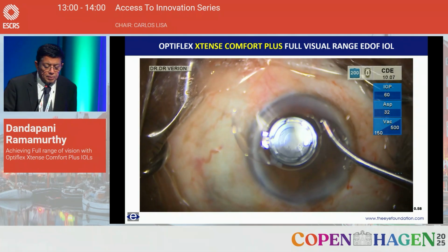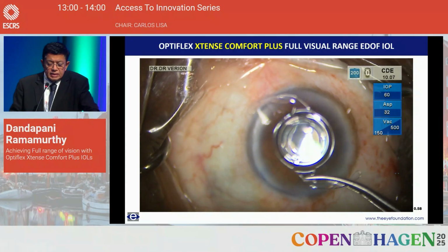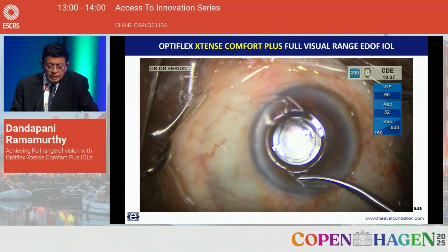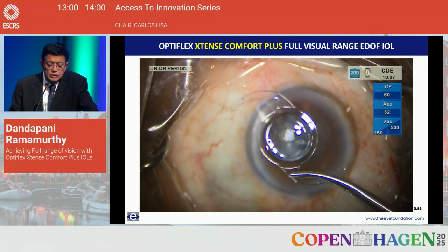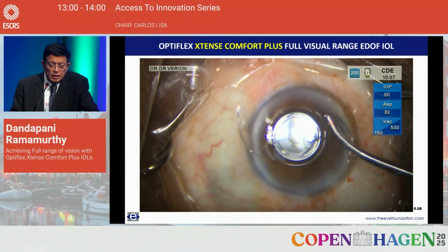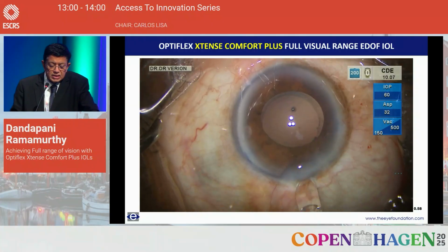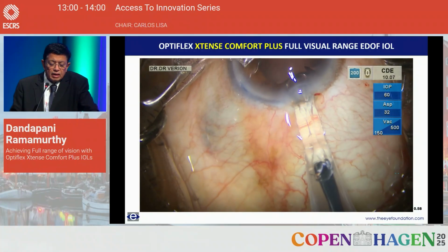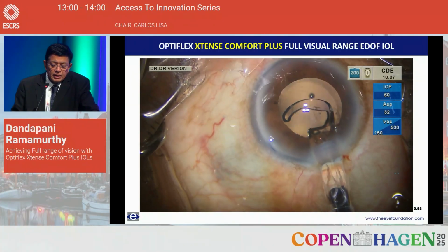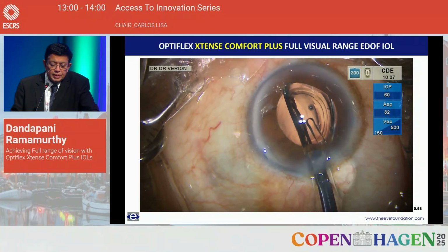It comes in a preloaded platform. I have just taken it out for the purpose of demonstration. You can see the 5 individual zones that are there. The central zone of 1.5 millimeters, and especially the zone 4, which is segmented into 6 different zones of 60 degrees each, taking care of distance, near and intermediate. It comfortably goes in through a 2.4, 2.2 millimeter incision.